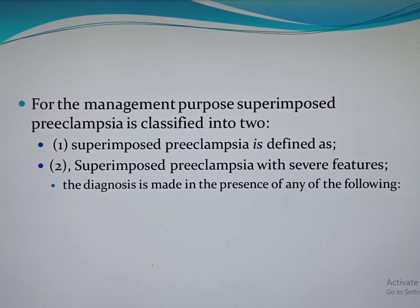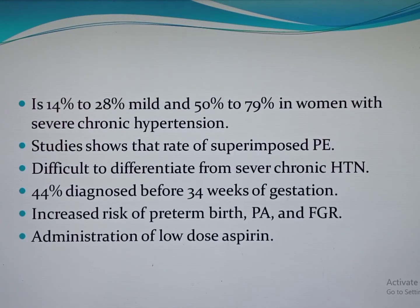Most superimposed preeclampsia with severe features, in contrast to preeclampsia in the absence of chronic hypertension, is diagnosed before 34 weeks of gestation. In one study, around 44% develop after 34 weeks of gestation. The incidence of superimposed preeclampsia also varies between those having mild chronic hypertension and severe chronic hypertension, as you see in this figure. Studies show that the rate of superimposed preeclampsia is not affected by maternal age, race, or the diagnosis of proteinuria early in pregnancy.